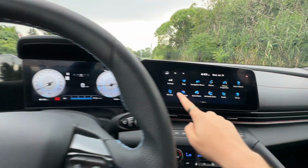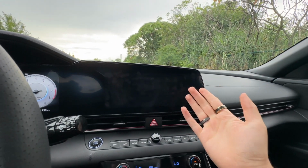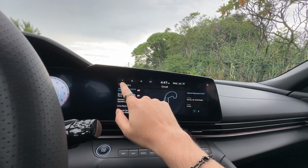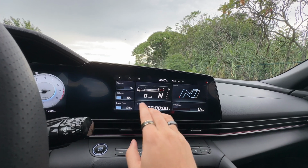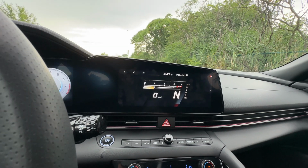So speaking of N mode, there is a little button on my infotainment specifically for N mode. You can see I can choose which track I'm on. We have a ton of them on here already loaded up, which is really good. You can have country or the name, and then I also have kind of just a normal rev thing where when you press it, it goes up and down.